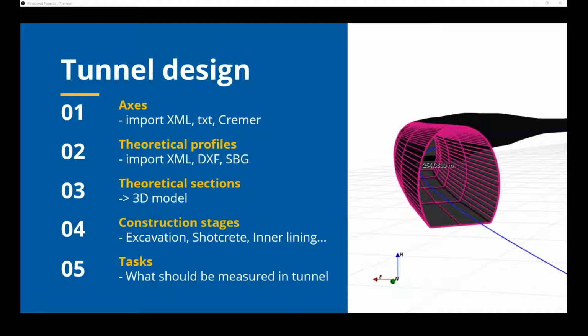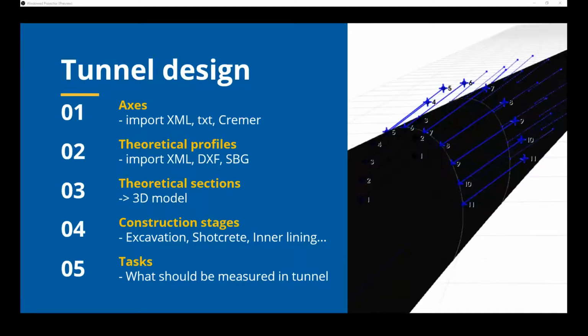Of course, we do this for each construction stage. We can also copy the design between construction stages to make the work easier. And then we need to define the tasks that say what we want to do in the tunnel. This would be an example of a pipe umbrella definition in Amberg Tunnel.